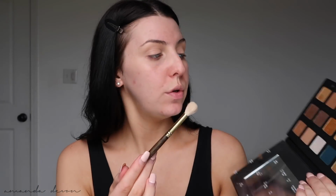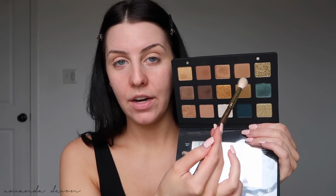So I'm going to grab my Smith 232 brush and we're going to go into this shade right here. It's called Sandstone. Some of these shades look very similar in the pan, but when you actually apply it to the eye, they are very different. Not like very, very different, but tones matter to me, so they are different. And I'm just gonna work this color basically all over.